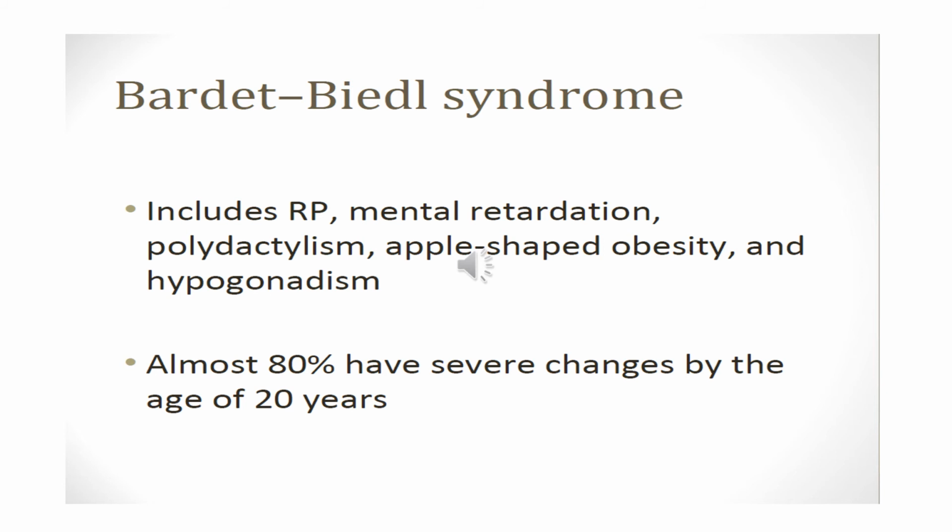Another syndrome which is associated with RP is Bardet-Biedl syndrome. It has typical features which include retinitis pigmentosa, mental retardation, polydactyly, and apple-shaped obesity. So an obese child with polydactyly, mental retardation, hypogonadism, and RP. These are the signs of Laurence-Bardet-Biedl syndrome. Almost 80% have severe changes of retinitis pigmentosa by the age of 2 years. All these syndromes are associated with mostly early retinitis pigmentosa.